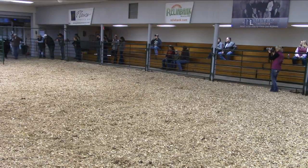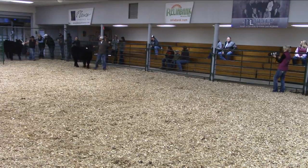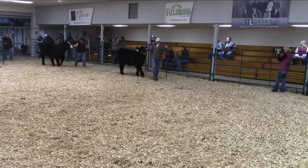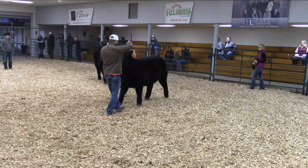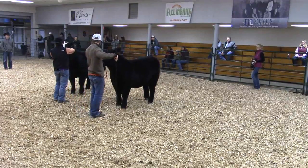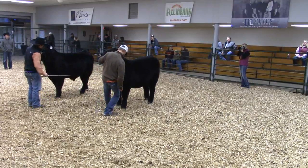Thank you, Barry. First place in the late March bull class goes to lot number 12, consigned by Clark Cattle Company. Second place to lot number 9, consigned by Beckett Ranch. And third place goes to lot number 10, consigned by Hawley Farms. Class number 3, this is the early March bulls. Lot number 14, consigned by Gilbertson Cattle. And lot number 15, consigned by Hofer Farms. Again, these are the early March 2017 bulls.